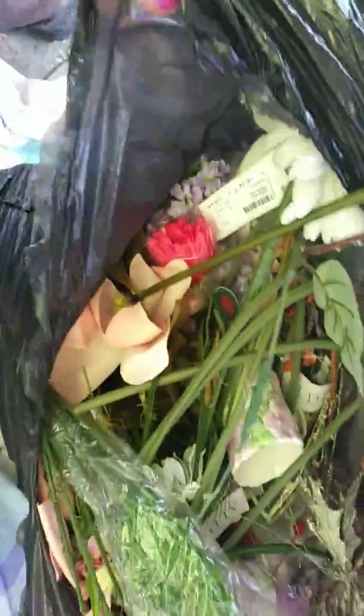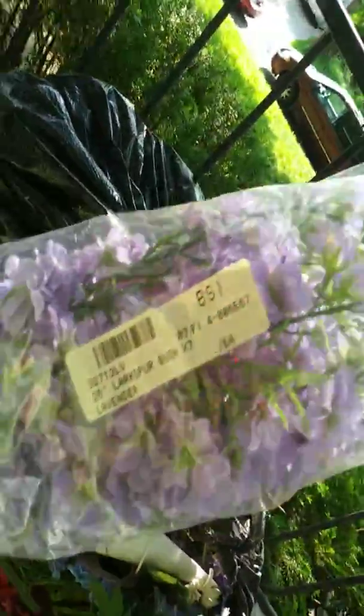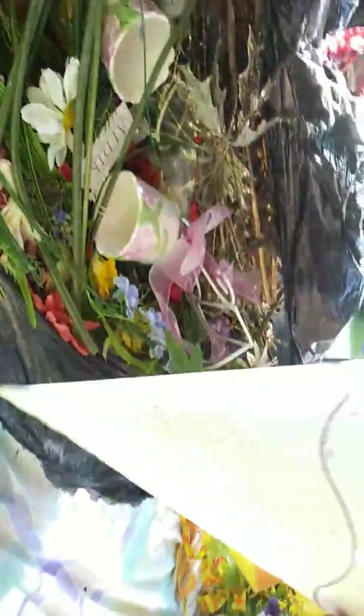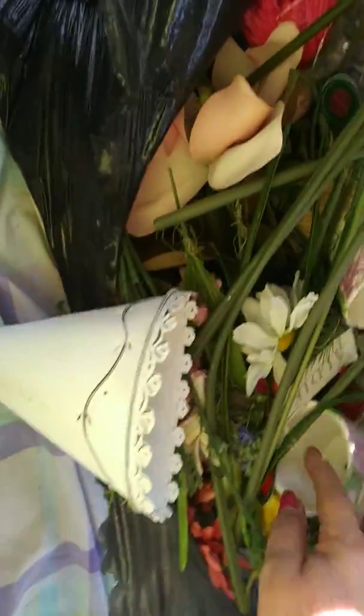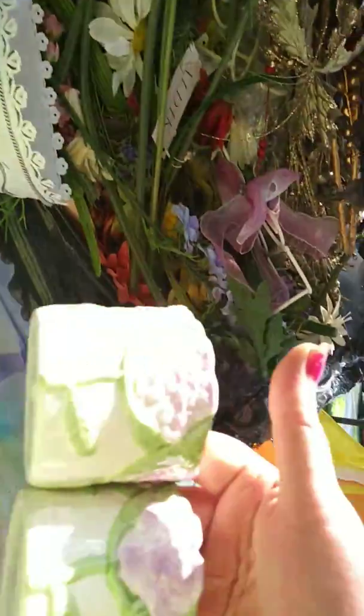Okay, let's rip this bag open. Oh boy, oh, look at that. Look at this stuff, you guys. Oh my Lord, look at this. It's not going to come out of the plastic. Wow, look at that. Still in the pack. I'll lay that right there. Oh, here's another little flower thing there. Here's some pretty little cups. There's two of those right there. How pretty is that?